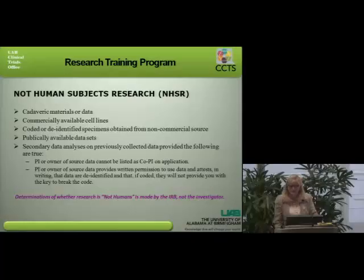And then, of course, any sort of secondary data analyses, and we see this often. For instance, a lot of students want to reanalyze data from maybe their mentor or their faculty advisor. So in this instance, the PI or the owner of the source data cannot be listed as the co-I on the application simply because they know the identity of these individuals. So they cannot be a co-investigator. If you're a student doing a secondary data analysis and your faculty advisor is providing you with de-identified data, please don't list your faculty advisor or the individual who knows the identity of the source of this data on your application.